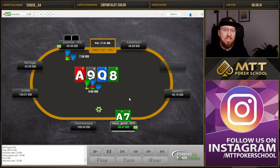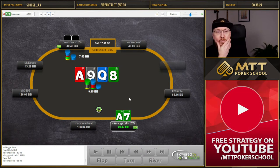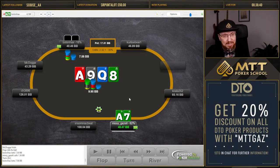Could they be betting like King Jack, King 10? Do they just take this line with a weaker ace? But any weaker ace is going to play the board, right? Same as us. Not sure. Jack 10 is now a straight that we were ahead of on the flop. They could just be trying to send it with fives or sixes, sevens, something like that. I don't know. We'll have a look at that as well.